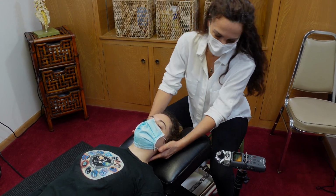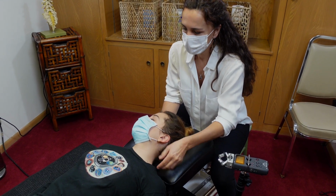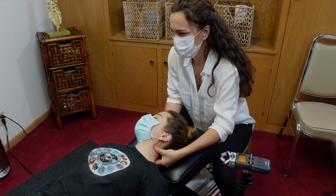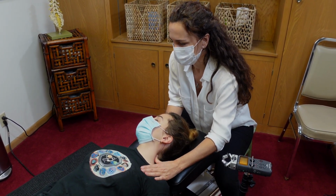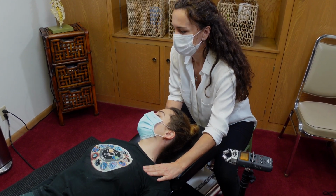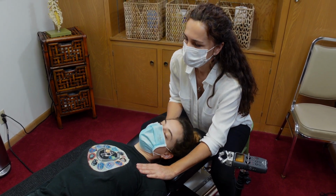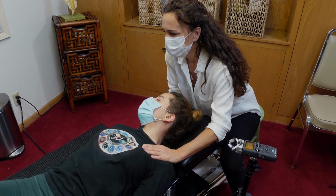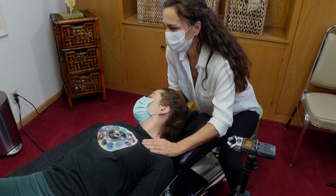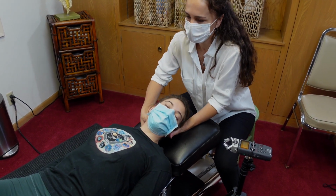Okay, so I'm going to just start with a couple different things of flushing out your muscles. And then I'm going to do a couple stretches. Do you have any pain? A little bit. I've always been prone to having quite a bit of tension in my shoulders. Okay, just breaking up those muscle adhesions in there.